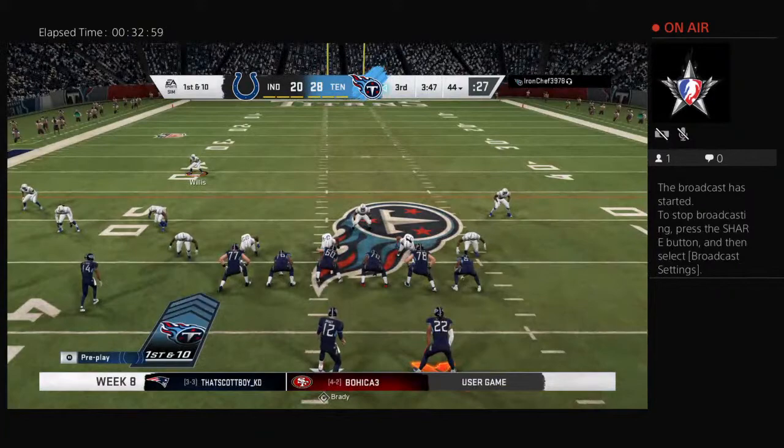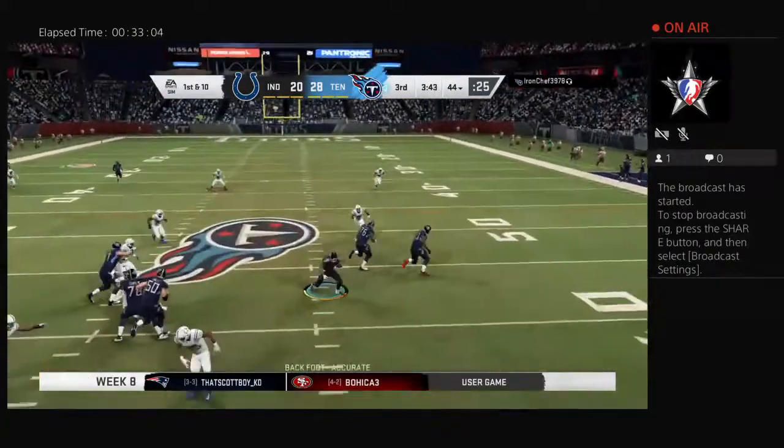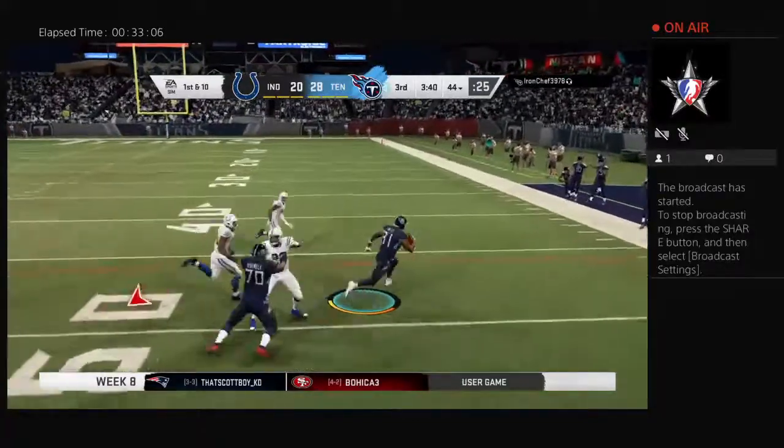A big mistake, especially when you factor in the personal foul yardage. Brady going to throw. And this one complete to Smith.